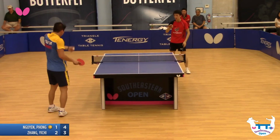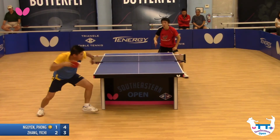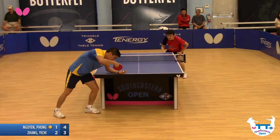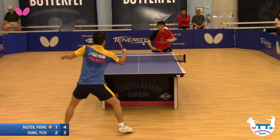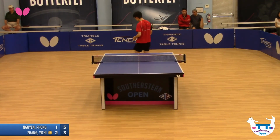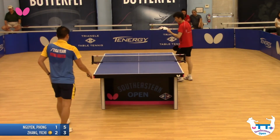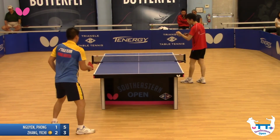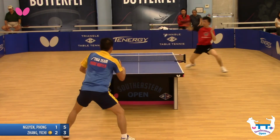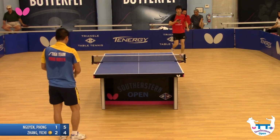The umpire thought it was a let, but it was not. And camaraderie between the players. It's very civil. Feeling a little bit fatigued. It was a nice run around for Zhang into that middle position.